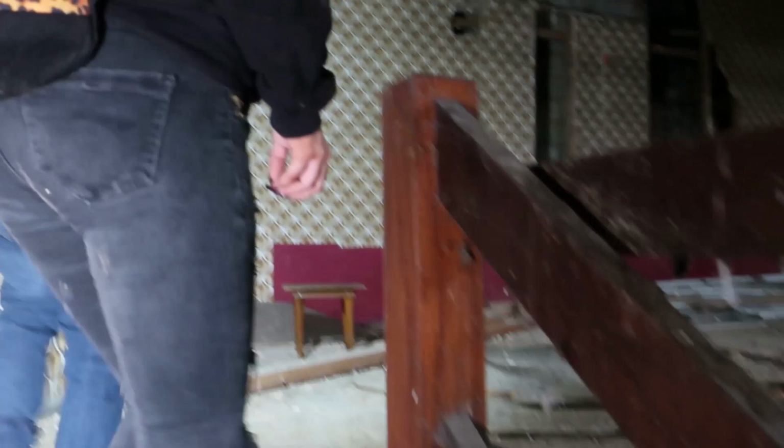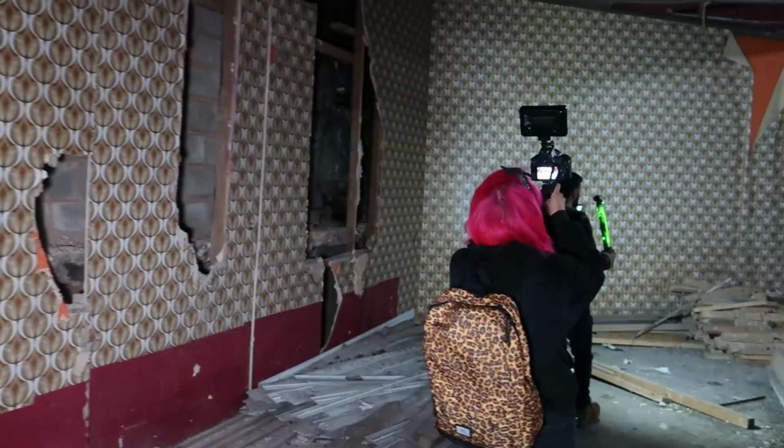Proper 60s. Those stairs feel a bit soft. Yeah. Oh, yeah, don't stand there. That's a bit softer. It's a few little soft spots.